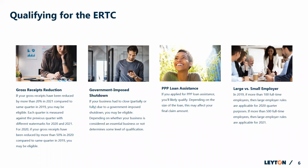As you'll see on the screen, we have large versus small employer. The reason that this is important is because different rules apply for determining which wages you're allowed to claim under the retention credit. If you are a large employer, you are not allowed to claim individuals who were providing services to you within the credit. You would only be allowed to claim individuals to whom you were paying either their wages or healthcare benefits, and they were not providing you services. So you're thinking to yourself, well, what types of employees would that be? It's typically your furloughed employees, which many large companies had to do in order to keep their business afloat in hopes of being able to recover.